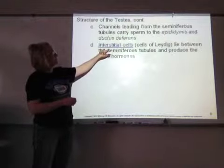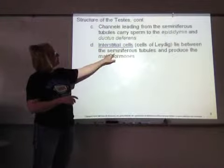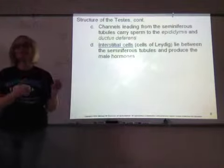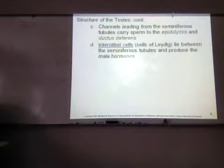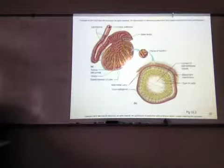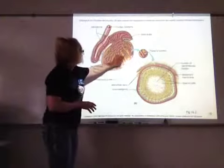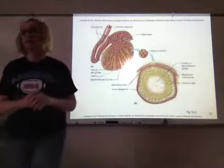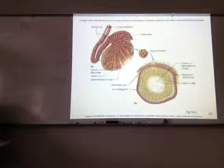Interstitial cells lie in between the seminiferous tubules, and those interstitial cells are the cells that actually produce hormones. So seminiferous cells are going to produce sperm, interstitial cells are going to produce hormones. And here you can just kind of see these tightly coiled tubules that fill the inside of the testes.